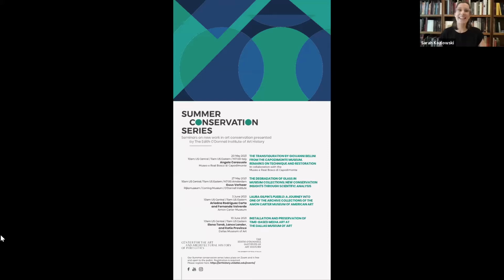At Capodimonte, I've had the great pleasure of standing at Angela's side while looking at masterworks by Simone Martini and Giovanni Bellini, and there are few people whose way of seeing brings together such visual sensitivity, scholarly rigor, and poetry. Today, she will present the findings of her recently completed work on Bellini's Transfiguration. The title of her talk is The Transfiguration by Giovanni Bellini from the Capodimonte Museum, Remarks on Technique and Restoration. Welcome, Angela Cerasuolo.